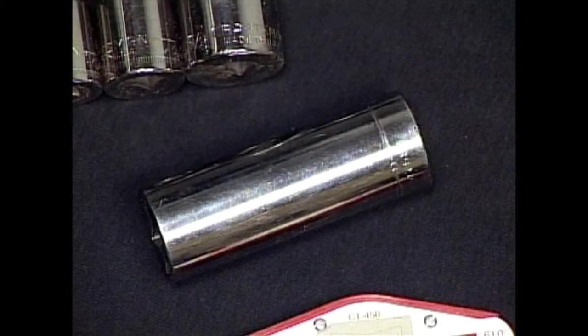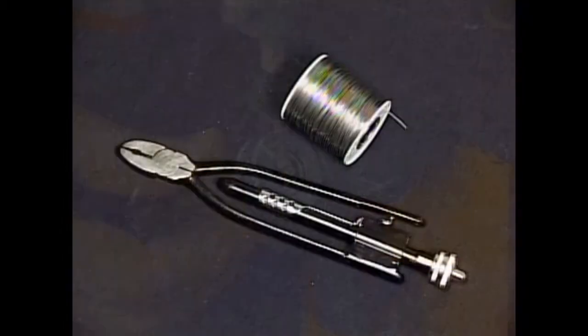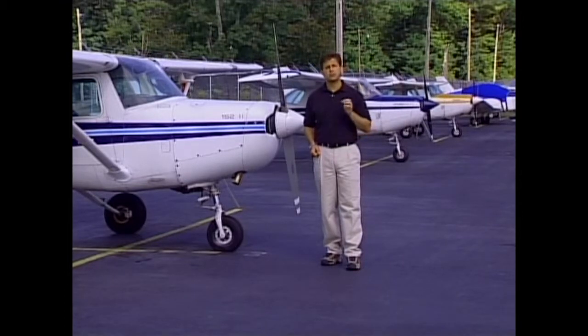Aircraft spark plugs require the use of a special deep well socket for installation and removal. And you'll also need a spark plug gap setting tool to check and re-gap the plugs. Finally, while you can twist safety wire by hand, it's a good idea to pick up a set of safety wire pliers. Using tools specifically designed for aircraft use is very important. A good aviation tool supplier can help you find the right tools at a reasonable price.